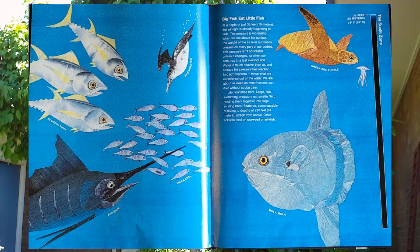Life flourishes here. Large, fast-swimming predators eat smaller fish, herding them together into large, swirling balls. Seabirds, some capable of diving to depths of 220 feet, attack from above. Other animals feed on seaweed or jellyfish.